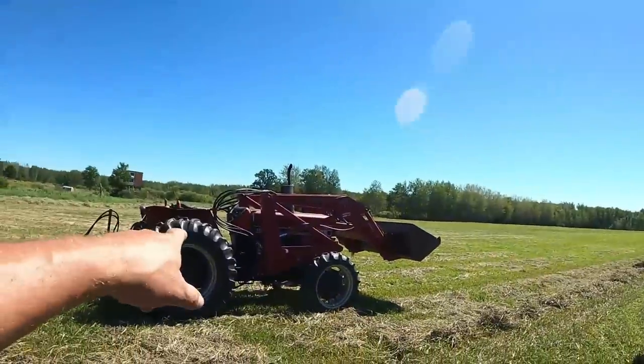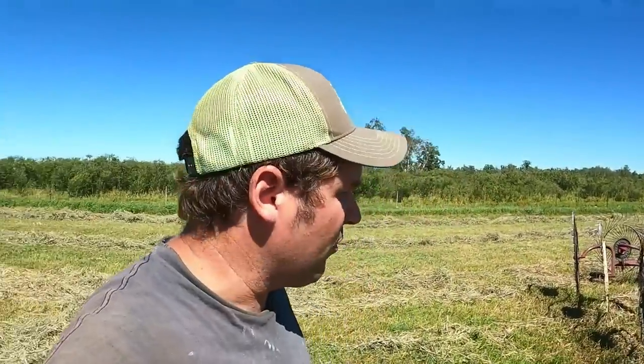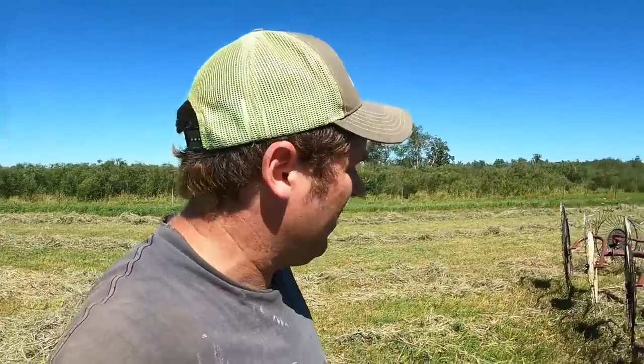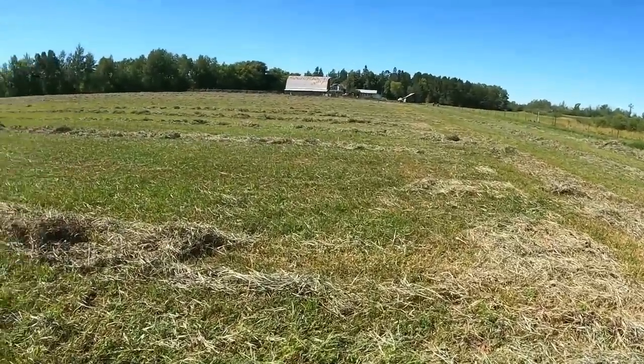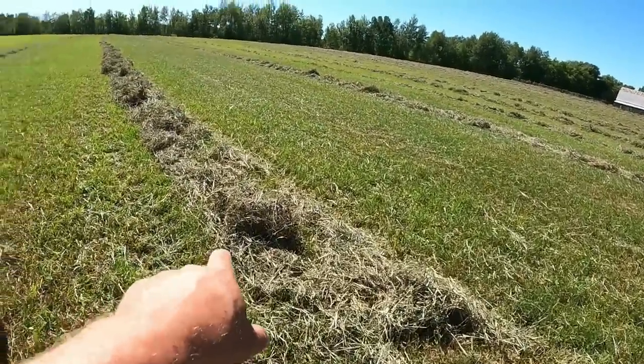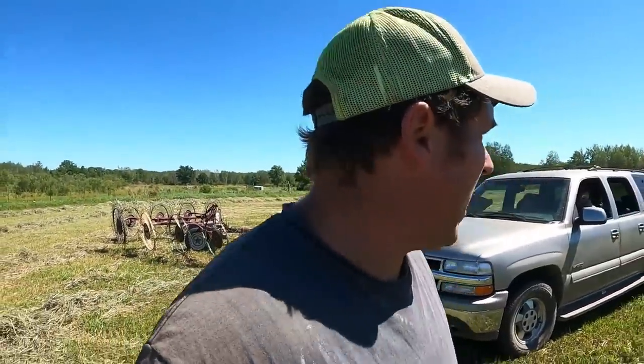But anyway, what we're doing here, this is actually the landowner's tractor. Our little John Deere got a flat tire on the rear, so I'm waiting for tires for that. Got our V rake on here. This field, you can see, this windrow right here is 4 windrows raked together on 9-foot hay bind, so it's not super heavy.